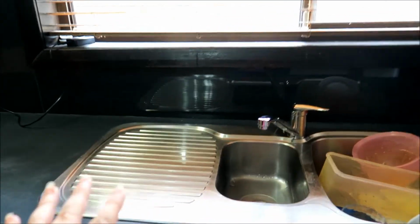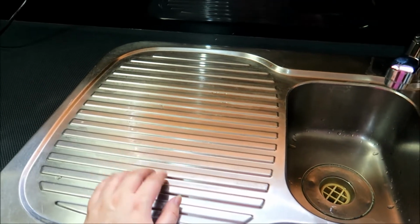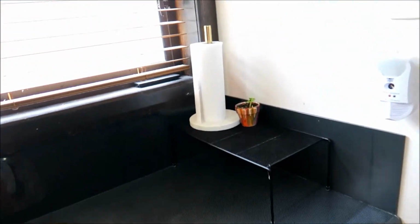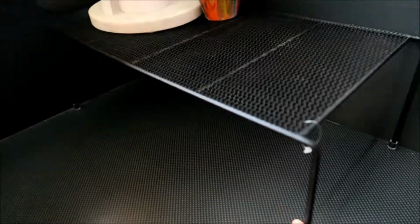So getting rid of the dish rack was a real bonus, and it helped motivate me to pack up those dishes. So I did get rid of those. Over here I actually have this little rack here.